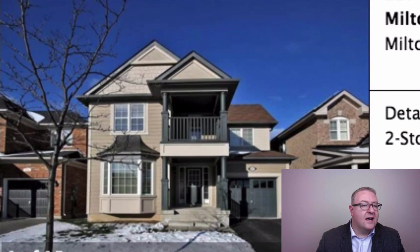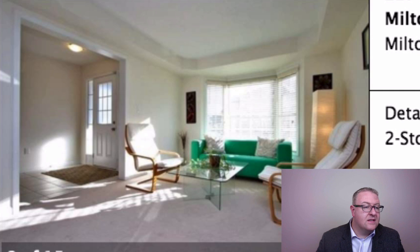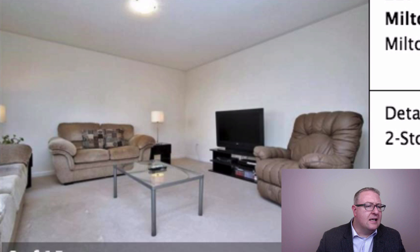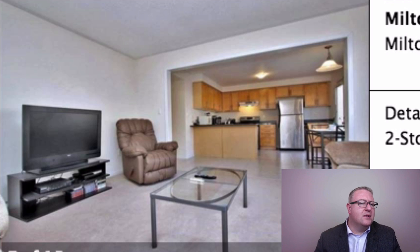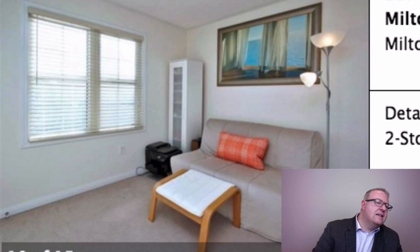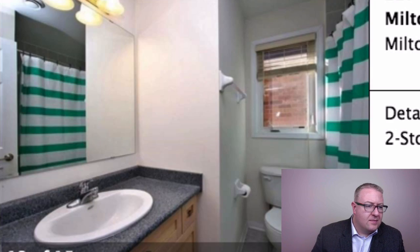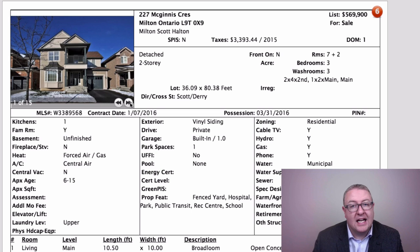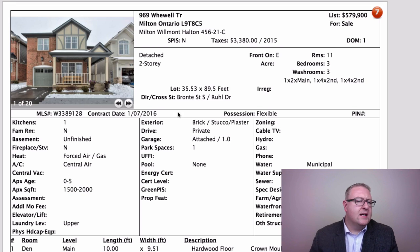Now, a couple good detached homes worth mentioning. This is like a Poddington, basically. It says just under 2,000 square feet. I believe it's 1,820 square feet. And laundry upstairs, not super fancy, but I think when you look at how much detached homes cost now, it's playing pretty competitively.